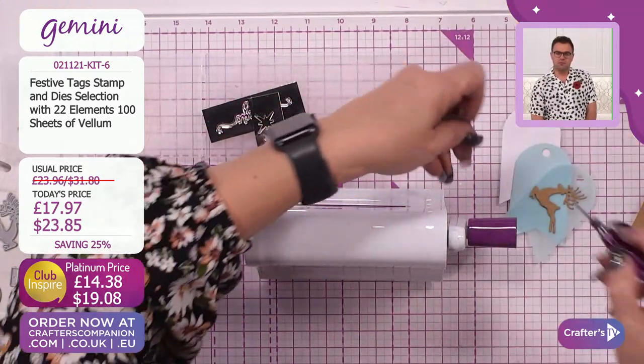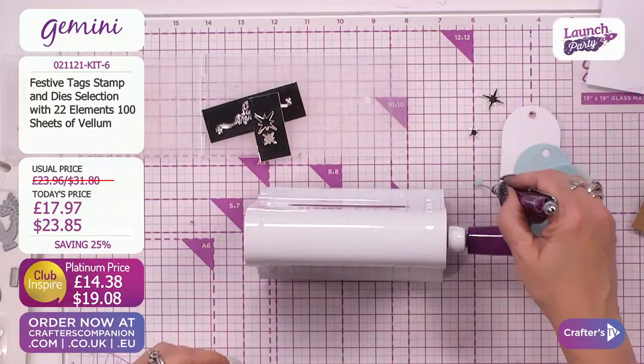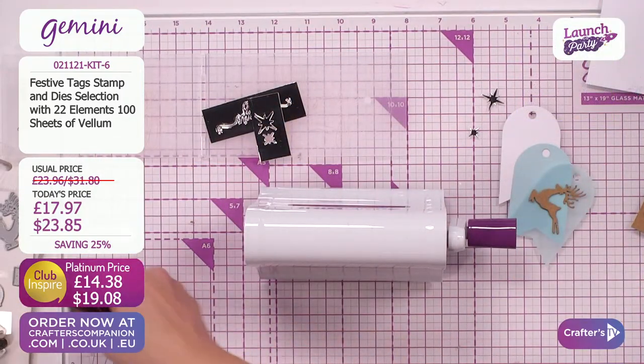So I'm just going to get all my little embellishments out. I've got a couple of little stars on there.